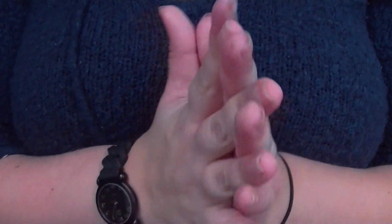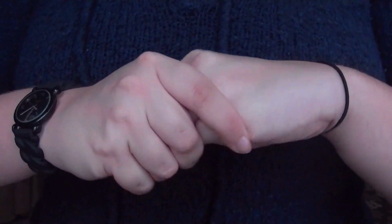Because I can tell you that using the lotion, it definitely feels different. So the lotion is not quite as smooth. The body cream, it's extra smooth. It's really, really soft. And it's very moisturizing. Now my hands smell good.